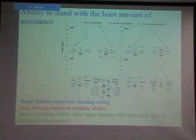What we didn't really expect, however, is that after step training, even if they used the same good parameters for standing, standing ability actually impaired. So even if they kept training but stepping rather than standing, the standing ability impaired.